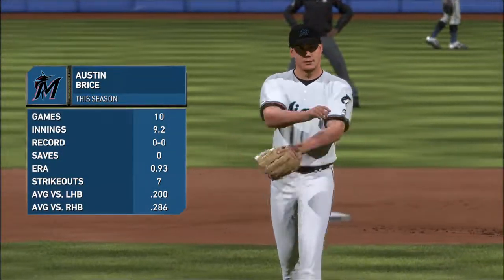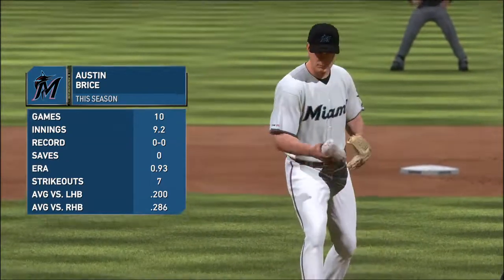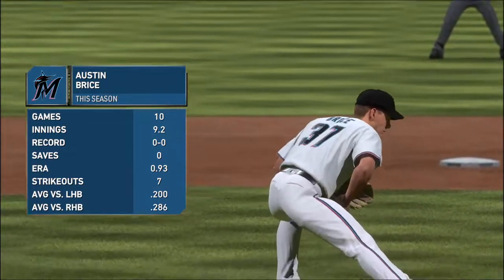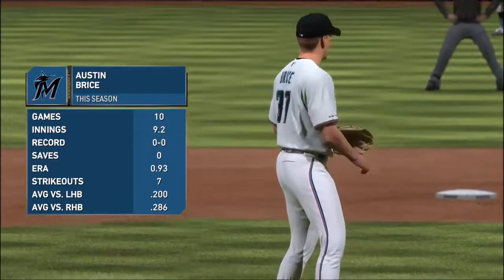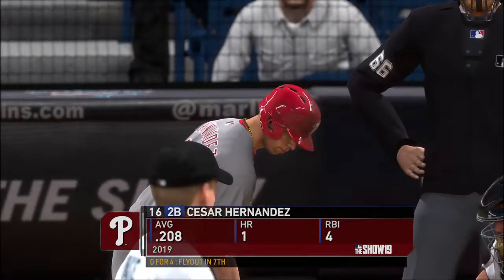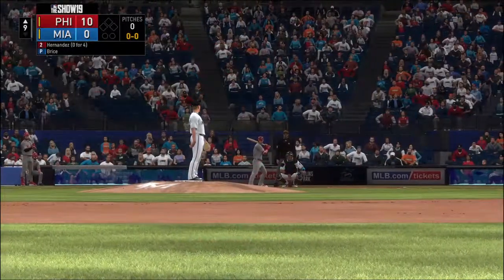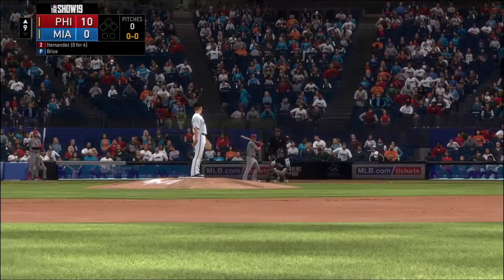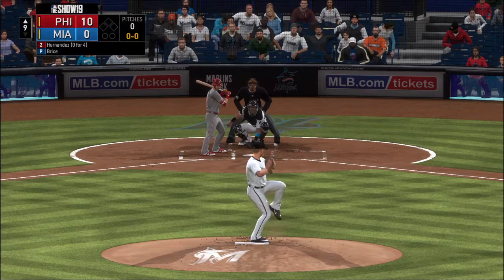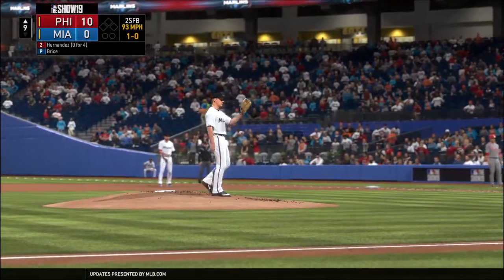Austin Bryce comes on to pitch now, hoping for better results than the other arms that they've run out there in this one. Number 37, Austin Bryce. Digging in, the switch hitter, Cesar Hernandez. He flew out in his last at-bat. He's ready. Here's the first offering. Off we go in the 9th as the first pitch misses for ball 1.